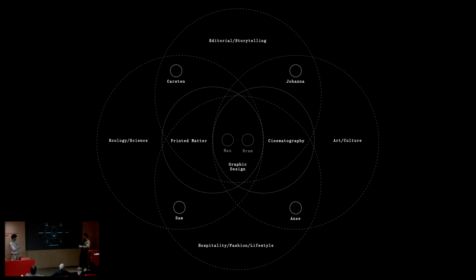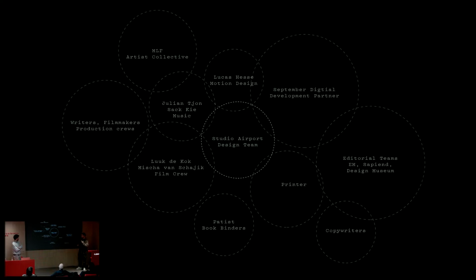And then we have our team that everyone gravitates around, us in the middle. That's only the core design team, so that's 6. But then there's a whole ecosystem of collaborators that we work with. The most important one being September Digital. They do all our coding, so all the development is done by them. That's 15 programmers, at the other side of Utrecht. Then we have printers, of course, that we do the magazines and book designs with. Music designers, motion designers, artists, but also really important, the editorial teams who we work with on an almost daily basis.